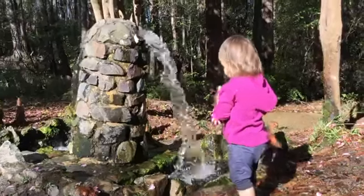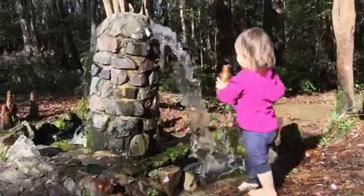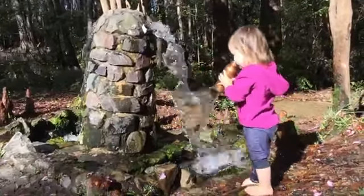I'm Ranger James. Today we're going to take a look at an artesian well located in our park. This is one of my more favorite features. I fill up my water bottle here during the summer months. The water is abundant and tasty.